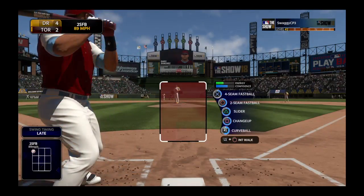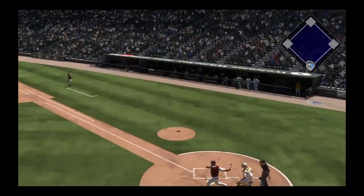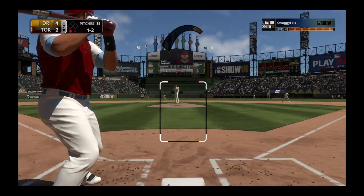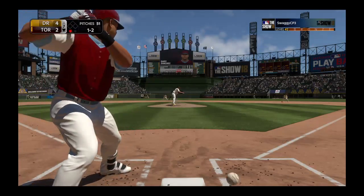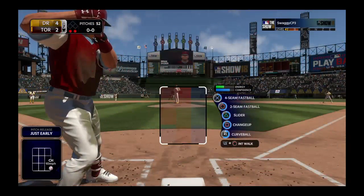Swing and a miss just behind a lively fastball. The 1-2. Still 1-2. Now another 1-2. And here's a changeup in there for a called 3rd strike, and that's the 2nd out of the inning.